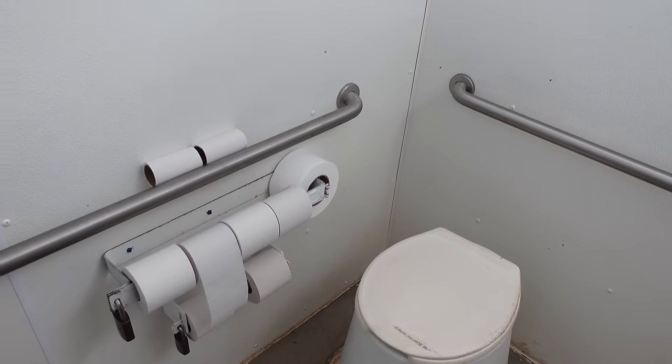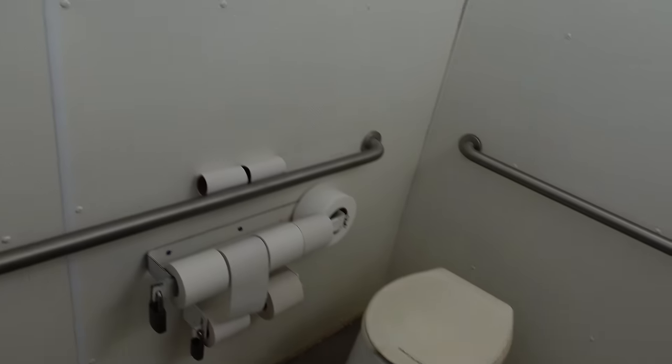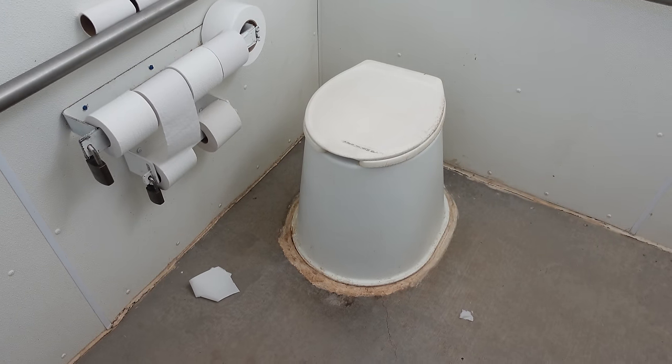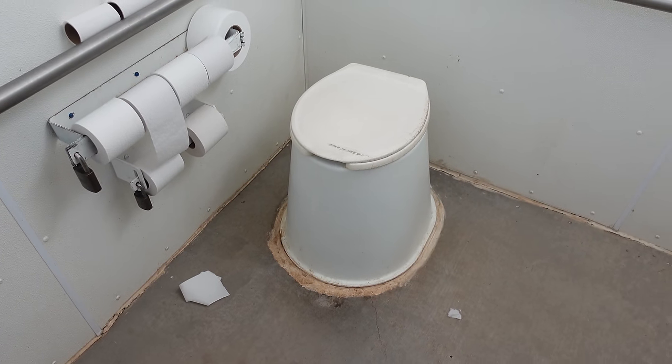No hand sanitizer though, as you may have seen on the sign, or soap or anything else, so just toilet paper. And a clean, odor-free, I would also remark, National Park vault toilet. All right, let me get out of here before people think I'm crazy.